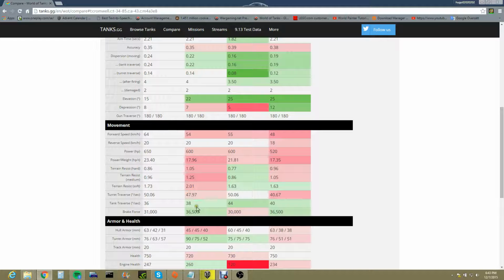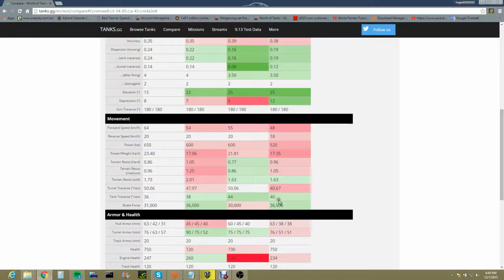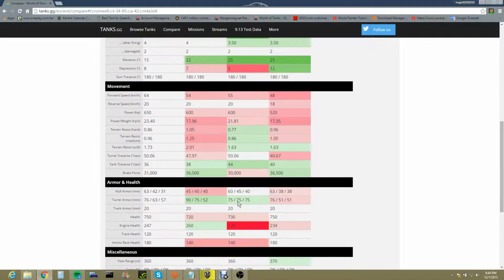The T-34-85 beats it by 2 degrees, and the EC8 beats it by 4 degrees, and the A43 beats it by 8 degrees. Now I'm gonna take a look at the armor and health, which doesn't really matter because they usually don't have that good armor.